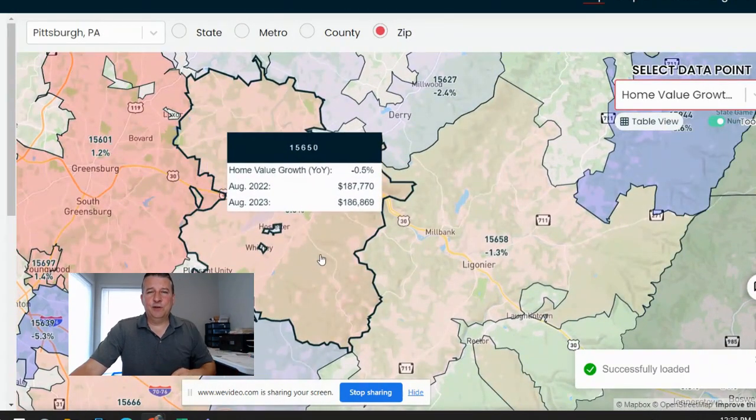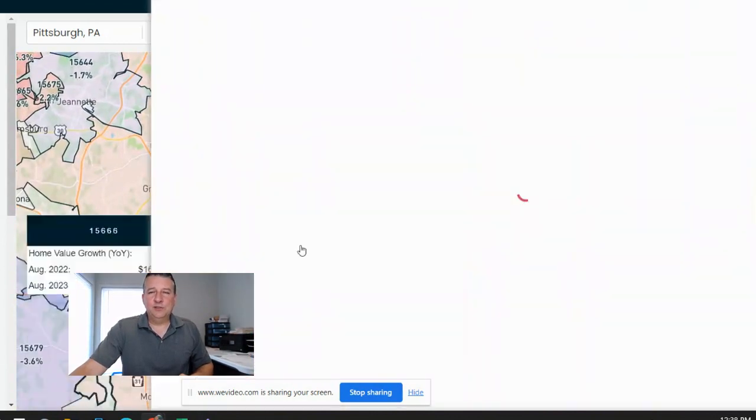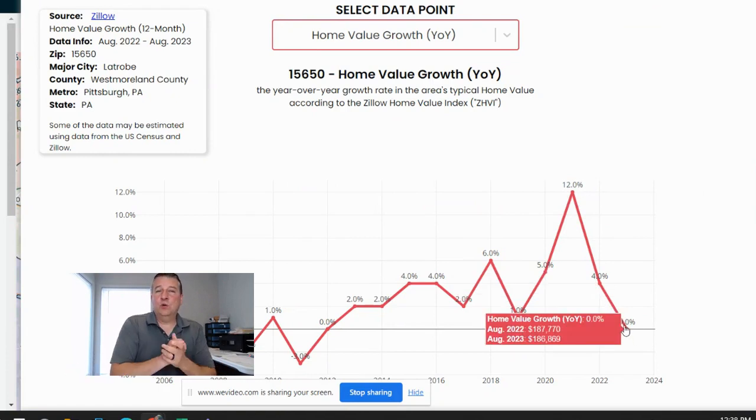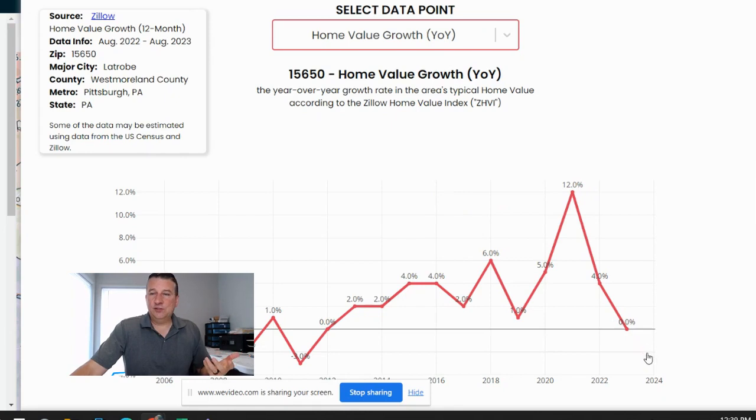So let's go ahead and switch over here to Latrobe and Unity Township. If we take a look at the graph, we're at 12%, 4%, and whoa, Latrobe. What happened here? It looks like year over year, we lost about $1,000 in home value on the growth scale. So that is showing a sign of the hull of the ship potentially starting to show some leaks. What's the next year going to project? Quite possibly it's going to end up being down in the negatives, if I had to guess. We're probably going to be going down from where we are right now, but it's hard to say.